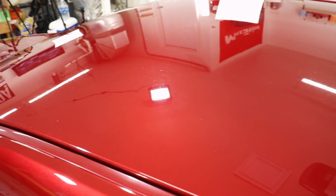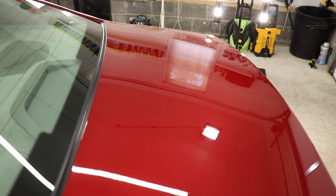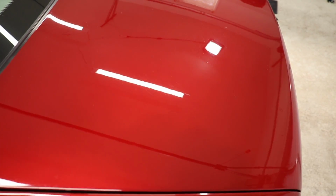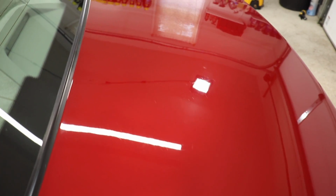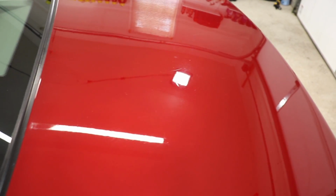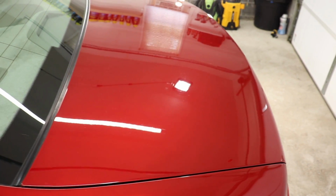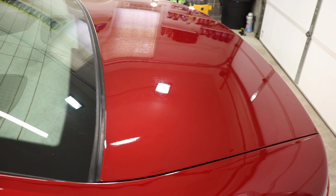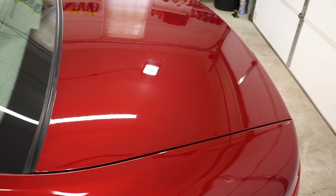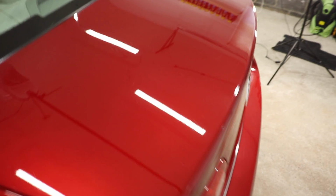But look at that. Now remember the trunk? Look how amazing the trunk looks. It looks incredible. You have a few deep defects in there that we're not going to touch, but again, we don't go crazy with removing every single little defect, because you can compromise the paint, and why go any further if the customer is not paying for that? Communicate with the customer well, let them know that not everything is going to come out. You think he's going to be happy with this outcome, the way that it looked before? Oh yeah, incredible.